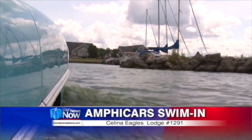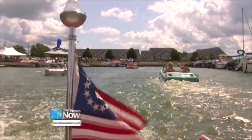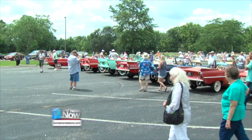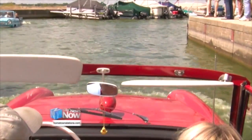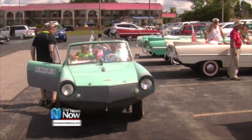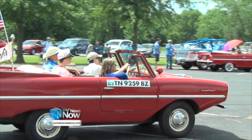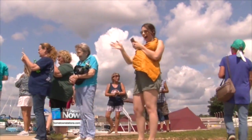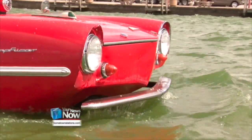From the roads to the waves, there's nothing quite like taking a ride in one of the few amphibious cars still in good enough shape to hit the water. They were only built from 60 to 68. Gosh, a lot of them got in disrepair, went to junkyards, were crushed. There's only an estimated 600 of these vehicles still around today, and luckily for Salina Lake Festival goers, a good chunk of them were giving rides at the Salina Eagles.